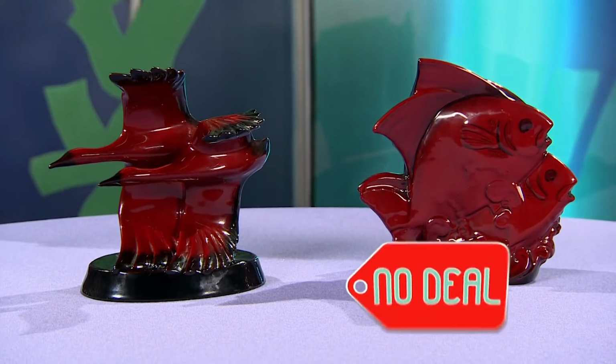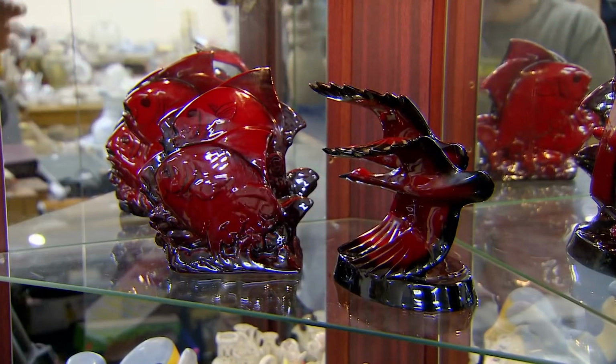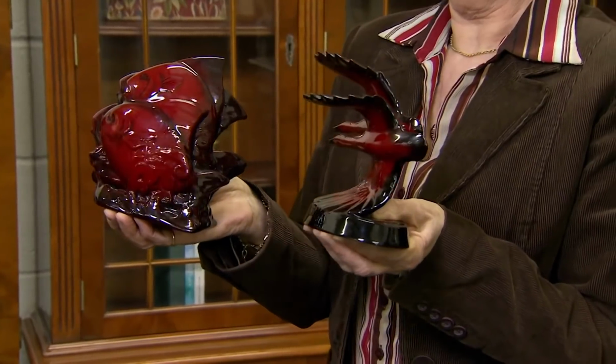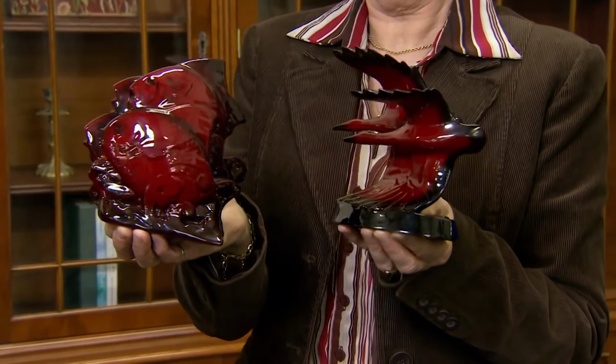Now, the estimate here in the sale room is £400 to £500 with a reserve of £450. My only concern here is, is £450 flying a little bit too high? I'm not so sure. I think it could be a close run thing, this. It's coming up now. £450 is the reserve. Is it going to make it? What do you think? Well, let's find out.